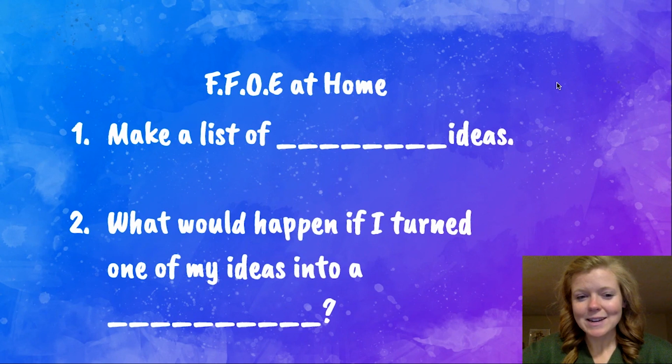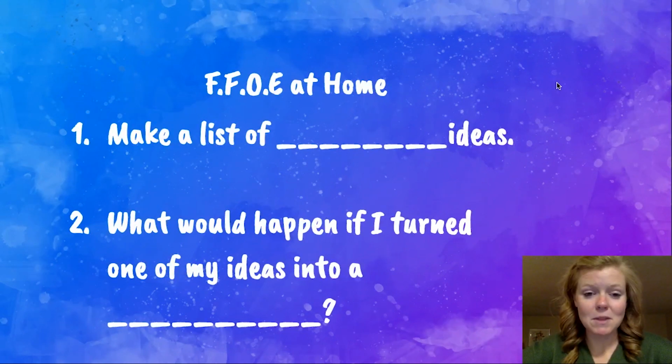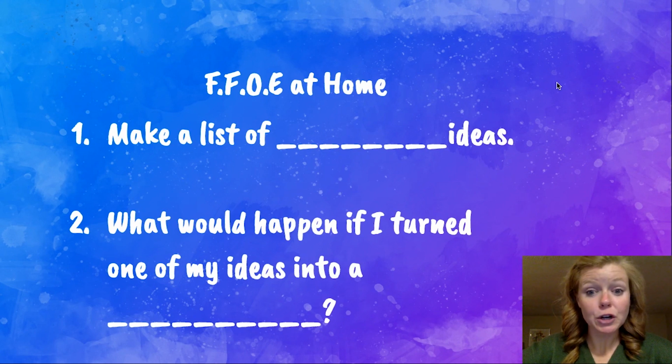Also, one last thing is you can make a list out of blank ideas. Come up with something and fill in the blank. Make a list of quarantined ideas. Make a list of learning ideas. And then extend it. What would happen if I turned one of those ideas into a blank?